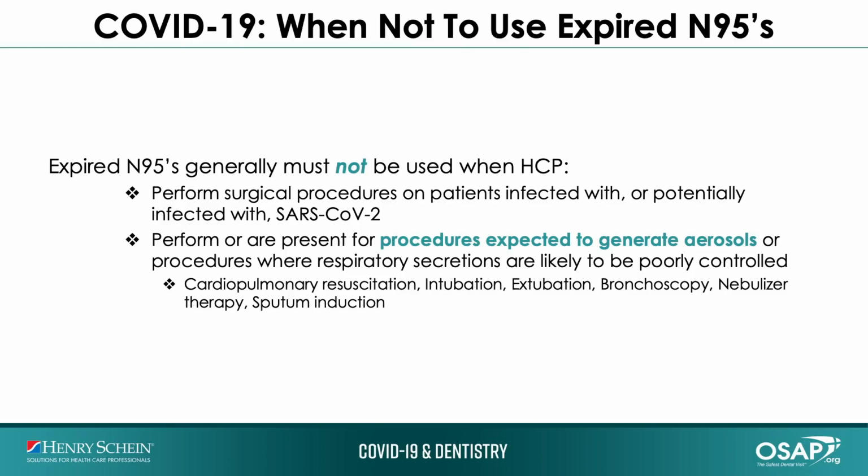When don't we want to use expired N95s? Literally when we're talking about procedures that generate aerosols, or procedures where we have our ENT friends and our pulmonology friends doing things such as extubation, bronchoscopy, or even CPR. That's probably not a time when you'd want to use an expired device. In dentistry, since we have limited access, this is one time where I would say using an expired N95 is much smarter than using a level 3 mask.